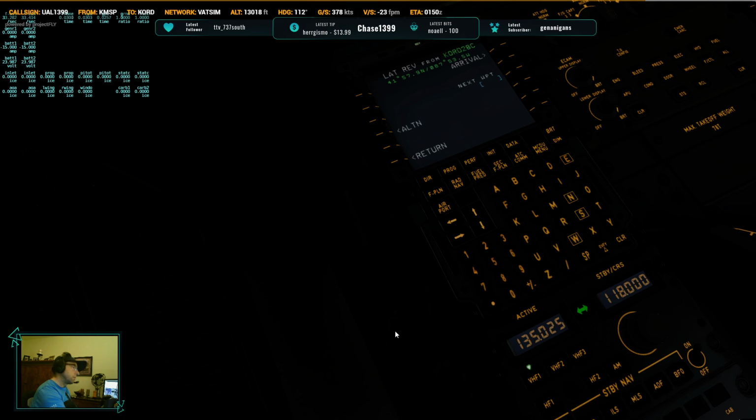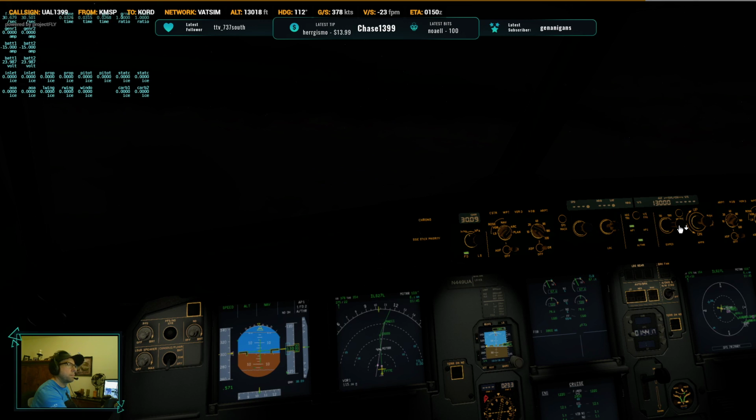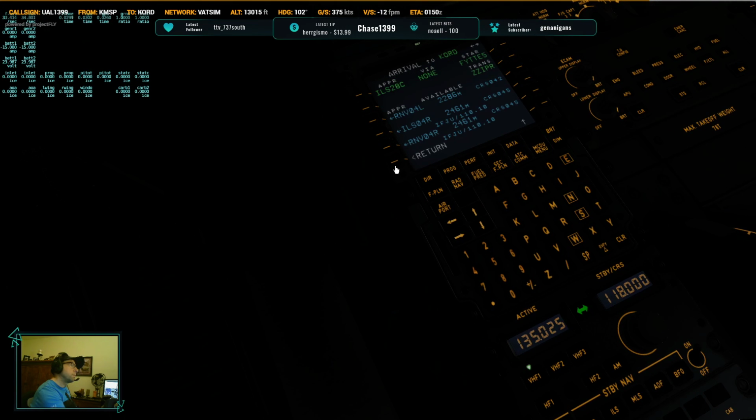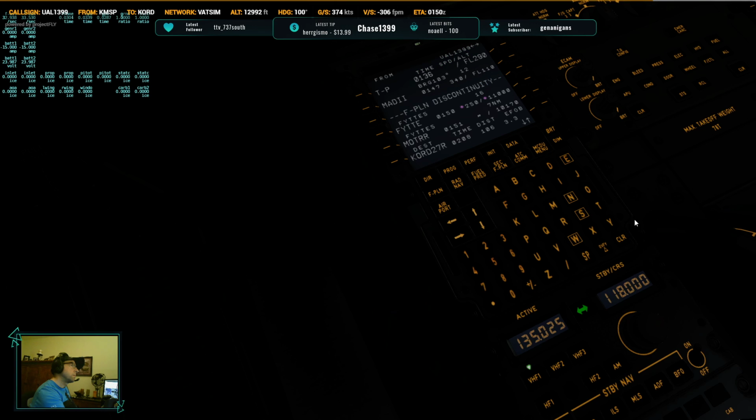United 1399, descend and maintain 12,000. Descend and maintain 12,000, United 1399. 27 right. Chicago approach, Delta 2223, flight level 215 for 11,000. Delta 2223, Chicago approach, expect ILS runway 27 right approach. We'll expect the ILS runway 27 right, thank you, Delta 2223, and we have information India.